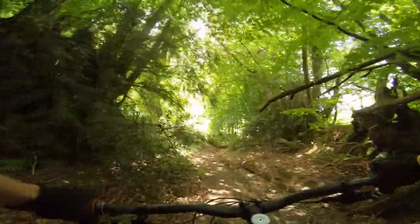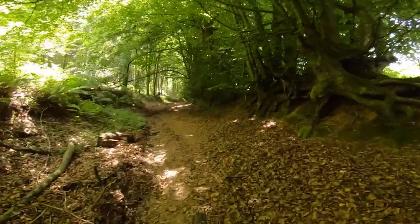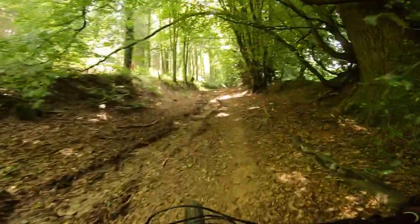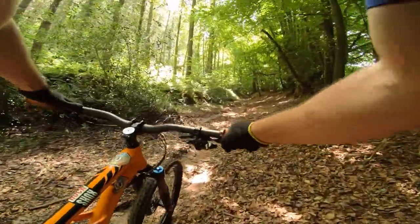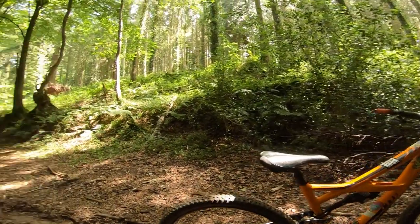For those of you who don't know, this is my Specialized Enduro. I bought it in 2015. This bike could tell some stories. Most of you have watched the stories, but yeah, somehow it's still alive. It does feel nice having rear suspension again, not gonna lie, but yeah, this bike's just for the rough stuff.